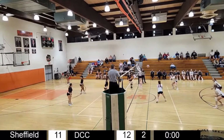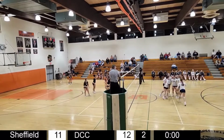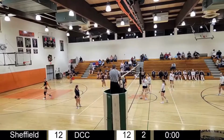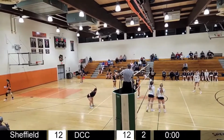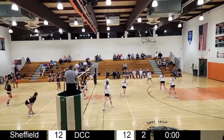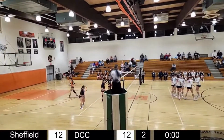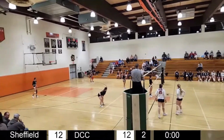Here's a set for Foster, and she gets it down. Emily Foster knots things back up at 12 here in the second set. Again, very balanced here. Foster, Arinko, and Goldthwait all unofficially with 3 kills for the Lady Wolverines. There's the serve, and that's going to get down for an ace for Cassidy Arinko, her second ace of the match, and it's Sheffield that retakes the lead here.